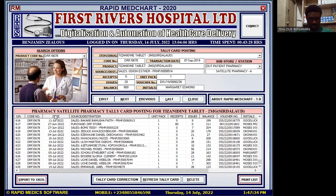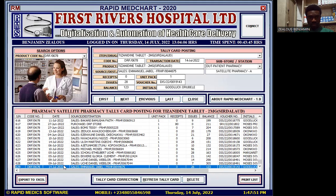This date is not properly arranged. This is 05 of July. This is sales. This is purchase. This is sales. These are the names of the patients that these drugs were given to for this period of time. Today is 14. That has been given to just one patient today, and the name of the patient is Emmanuel Jabel.